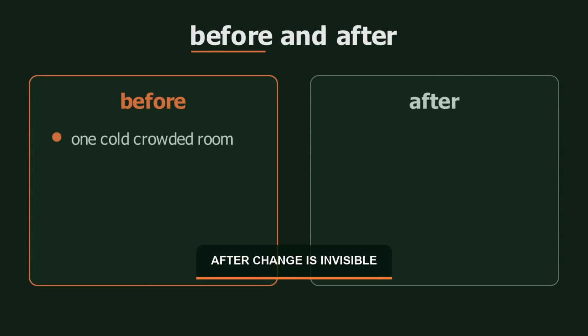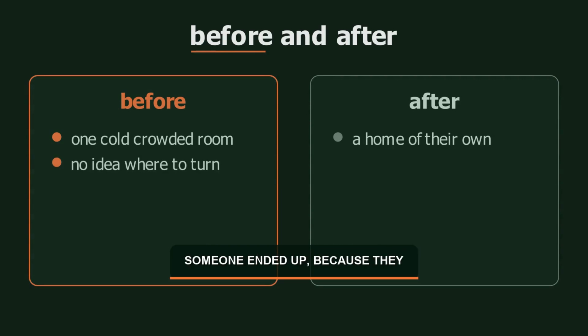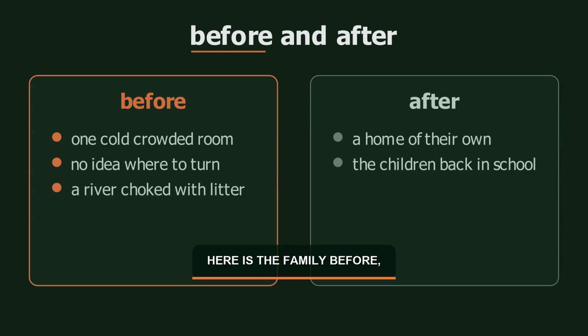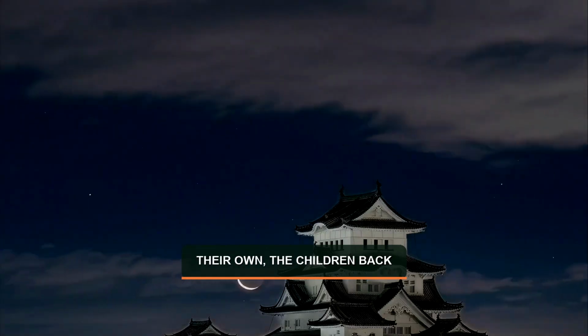Show the before and after. Change is invisible unless you show both ends of it. So wherever you can, paint the before and the after. A supporter cannot feel the difference you made if they only see where someone ended up, because they never saw where that person started. So draw the contrast plainly. Here is the family before, sleeping in one cold room with no idea where to turn. Here is the same family now, in a home of their own, the children back in school.